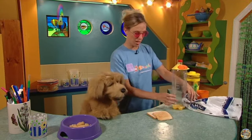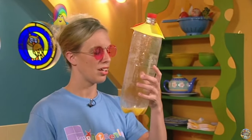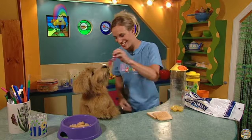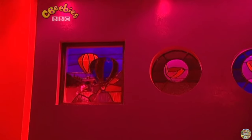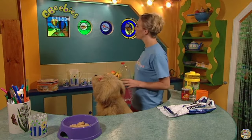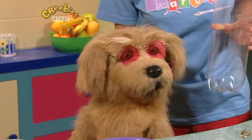Oh, last two slices, and I think I'd better wash this bottle out as well. That's why I'm looking at everything through coloured glass. Oh, Doogy. Hey, looking cool. Ooh. Right. On with toast. They're lovely, aren't they, Doogy? They're made from special coloured glass, just like my sunglasses. Actually, we could make a stained glass picture using this plastic bottle.